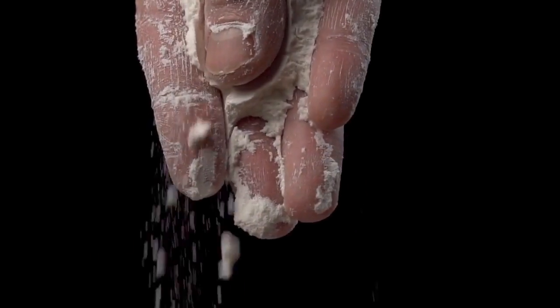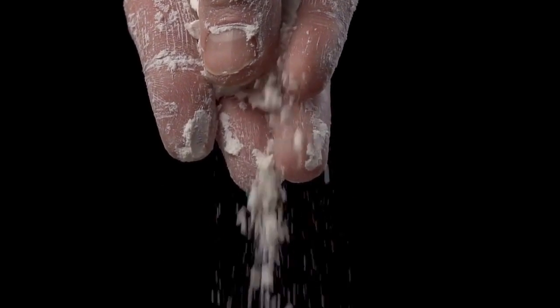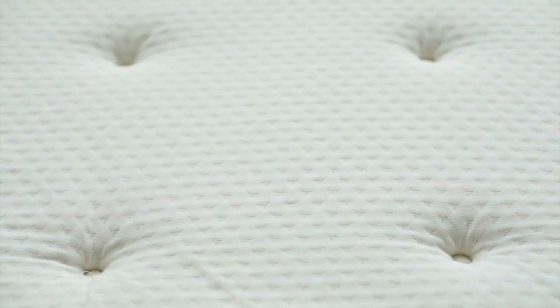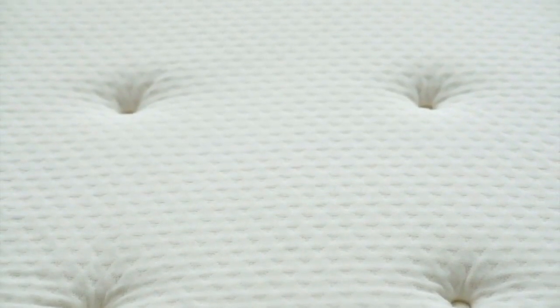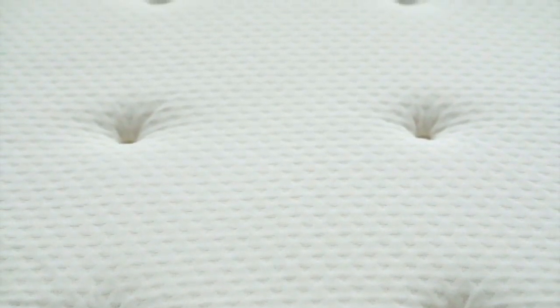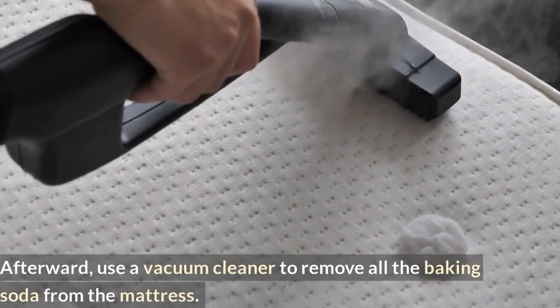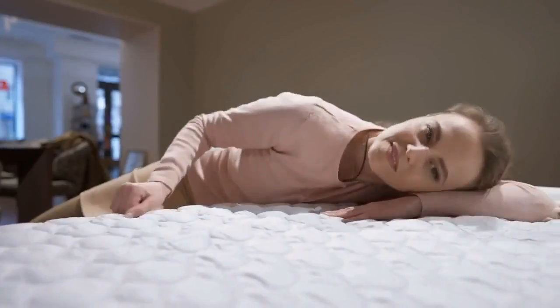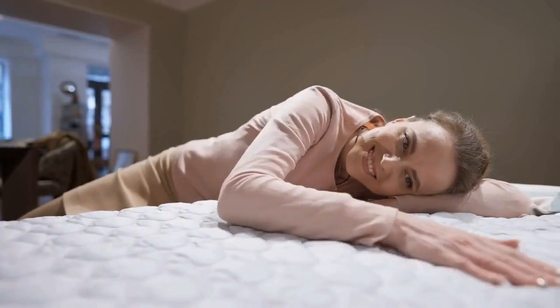Start by exposing the mattress and sprinkling baking soda around the stained area. Ensure you get enough of the bicarbonate of soda on the mattress and allow it to sit for a few hours or overnight. Afterward, use a vacuum cleaner to remove all the baking soda from the mattress. You should be left with a clean, dry, and odorless mattress.